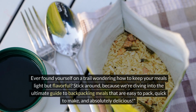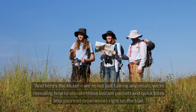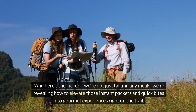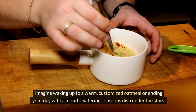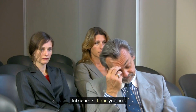Ever found yourself on a trail wondering how to keep your meals light but flavorful? Stick around because we're diving into the ultimate guide to backpacking meals that are easy to pack, quick to make, and absolutely delicious. And here's the kicker. We're not just talking any meals. We're revealing how to elevate those instant packets and quick bites into gourmet experiences right on the trail. Imagine waking up to a warm, customized oatmeal or ending your day with a mouth-watering couscous dish under the stars. Intrigued? I hope you are.